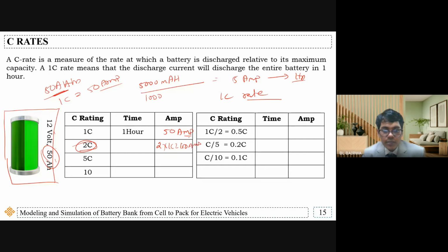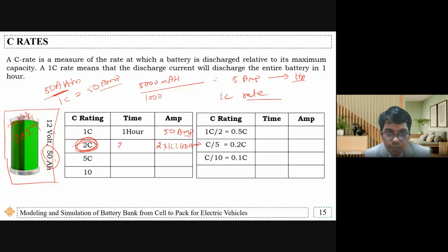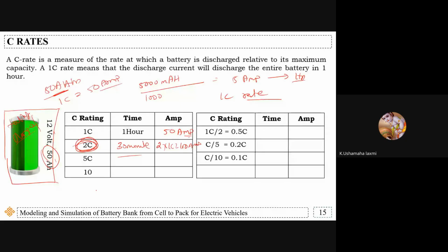Consider this is a fully charged battery, and you are discharging with the 2C rate. How much time will it take to discharge? 30 minutes, right? Super. 30 minutes it will take.